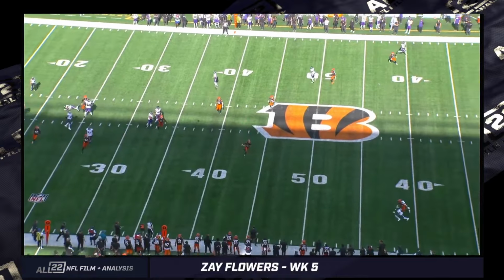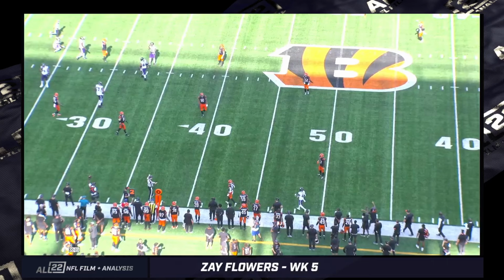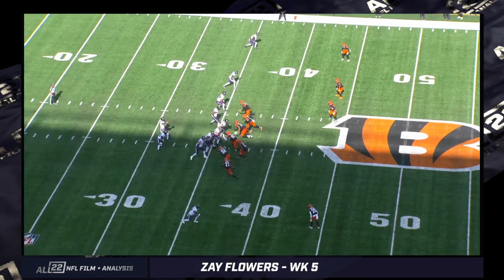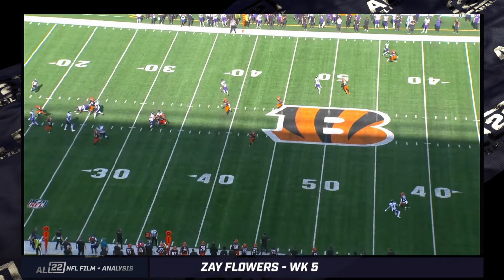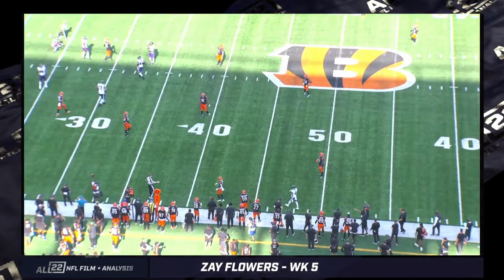Lamar's unable to get anything off here. I think Zay had 7 catches, 102 yards, 112, something like that. Looked really quick. He is quick anyway, but he looked faster than the guys he was going against. He was playing at a different speed. Basically looks like the guy that we drafted in the first round.